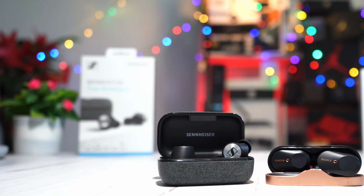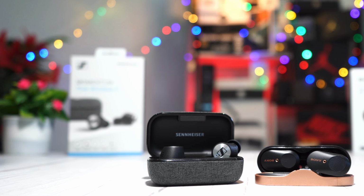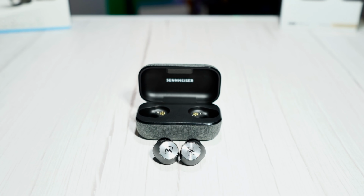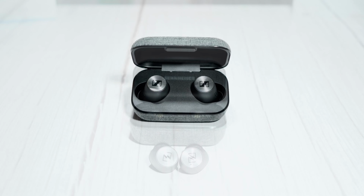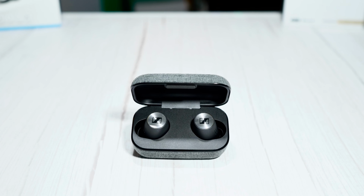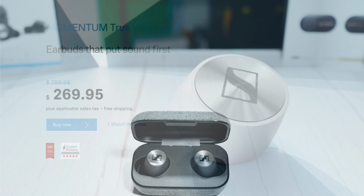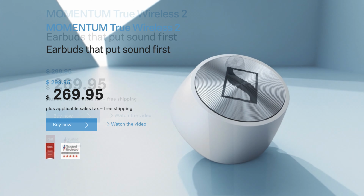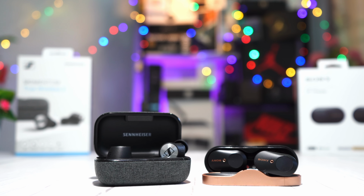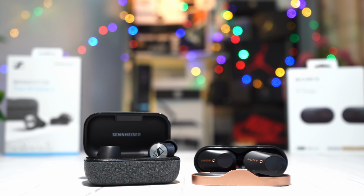I'm going to start this video by talking about the prices of these two incredible true wireless earbuds. The Sennheiser, which is much more recent than the Sony, was released back in April 2020, and the price back then was about $300, which made it one of the most expensive true wireless earbuds. Right now, you can pick it up for about $270 on the Sennheiser website, eBay, or even Amazon. It's the same thing, $270. So the price has dropped a little bit.